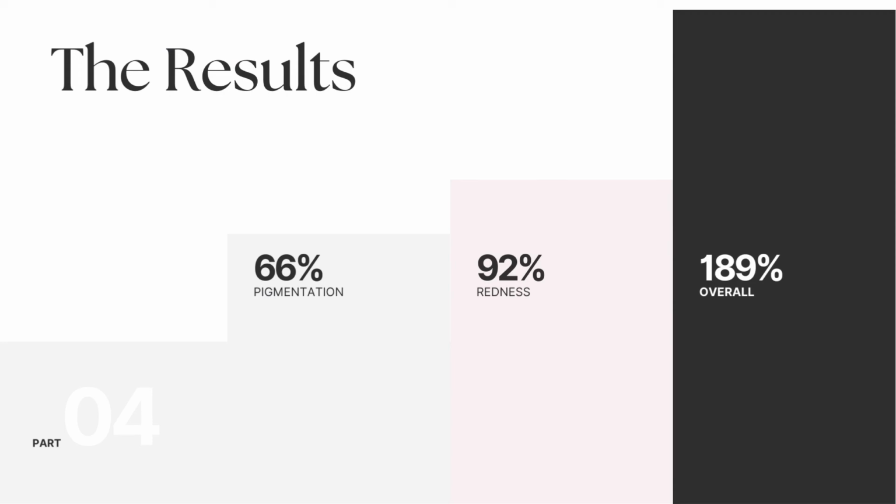And the results from all of this, from the 100 people that reported both before and afters: the pigmentation has been reduced by 66%. The redness is 92, and overall, people are saying they have 189% improvement in their skin.